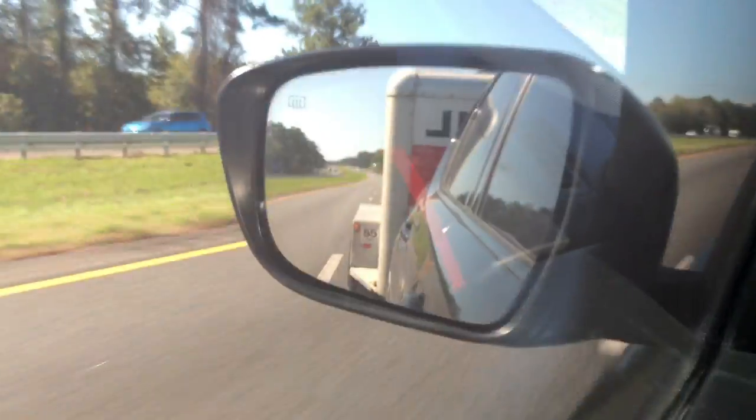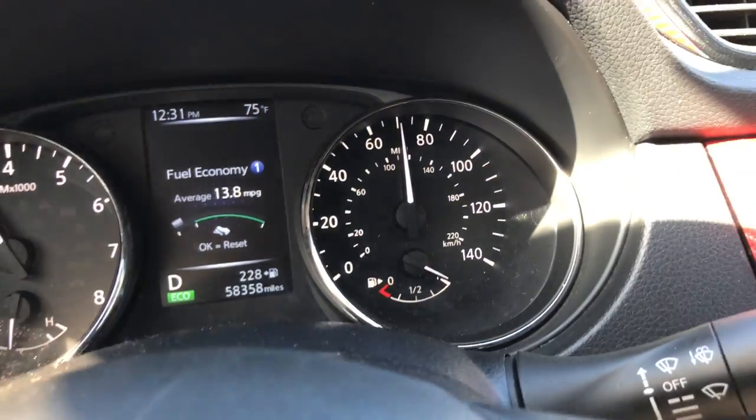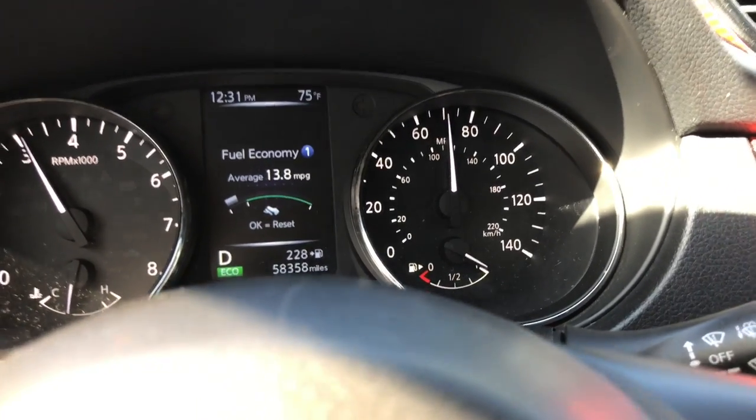And like I said, we got the U-Haul back there, pulling it. Right now I'm running at 70 miles per hour. I barely can feel it.